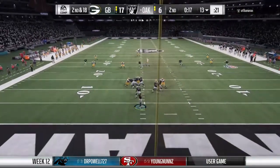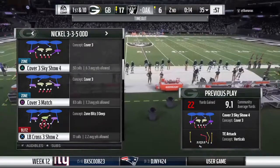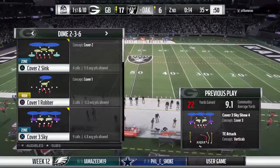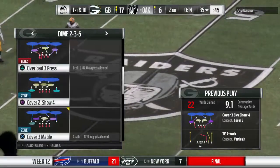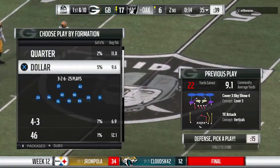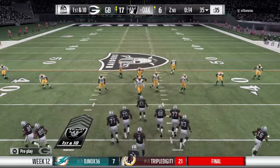On 2nd down, here's Carr. Over the middle here to Brown. And now before this 1st down play, we're going to get a timeout here, as they'll stop it with 14 seconds to go in this 1st half. So after that big play, let's see if they can catch their defense maybe on their heels.